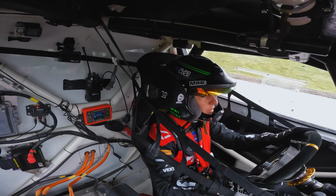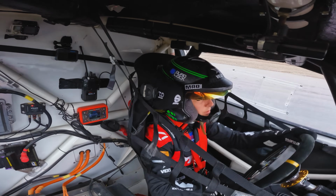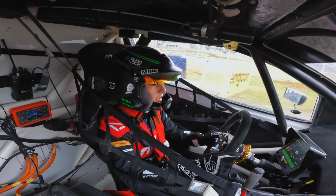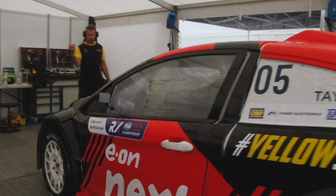Can Molly Taylor get the cut back? Luigi crosses in front of her, round the outside. It looks like that's job done. Great move for Molly Taylor. She got such great drive out of turn 5 there, up the hill. But this is going to be Taylor through to the final behind Arlen Kotlinski.